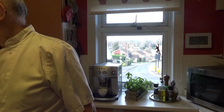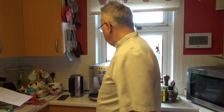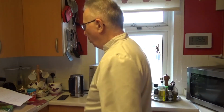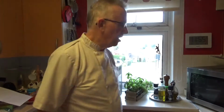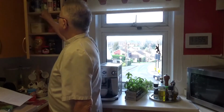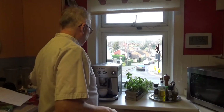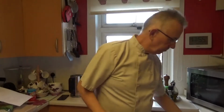Seasoning, olive oils, balsamic vinegars, paprika, allspice, star anise for when I'm doing rice, and cardamom, sesame seed oil, and what else have we got? Always use ground black pepper, and I always use sea salt, and quite often I use flaky sea salt. So that's what we've got.